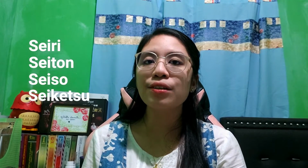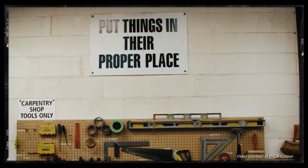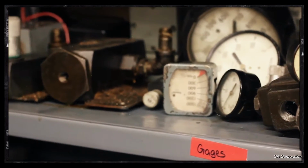Since it originally came from Japan, 5S actually stands for 5 Japanese words, namely Seiri, Seiton, Seiso, Seiketsu, and Shitsuke. Although 5S is more commonly applied in the workplace or for businesses, it can also be used in our day-to-day living, especially at home to solve the presence of disorganization.